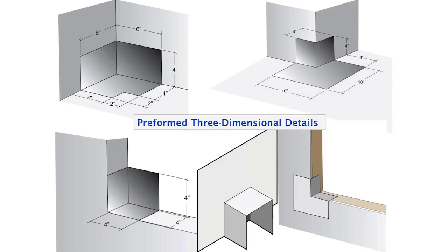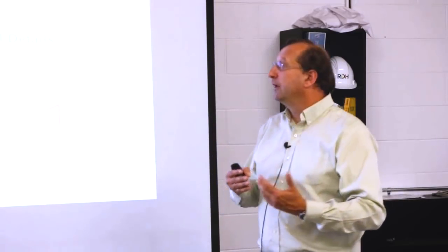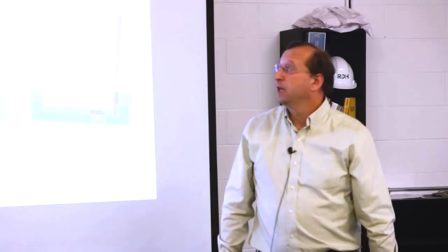And so here we have the type of detail you would purchase, a pre-made piece of metal or plastic that is sealed watertight like that, rather than expecting the trades to be able to build that in the field. Some of them it's impossible really to make a seamless joint in the field because of the geometry of an outside corner, you simply can't stretch most materials that much.